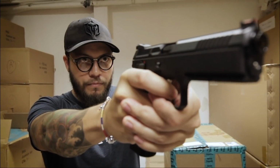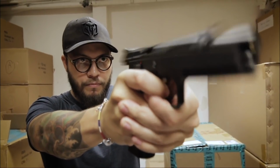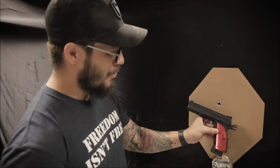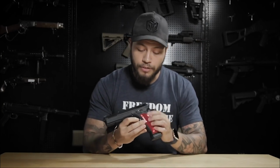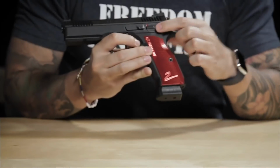It's full metal, so when you shoot it, even though it's got a very strong and satisfying recoil, it's going to eat up some of that recoil to make it shoot really, really flat. The slide cycle is incredibly fast, and the whole thing, did I say it, is made out of metal, but it's also very lightweight.